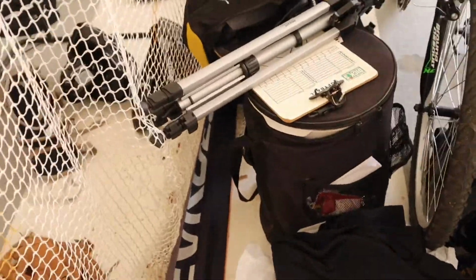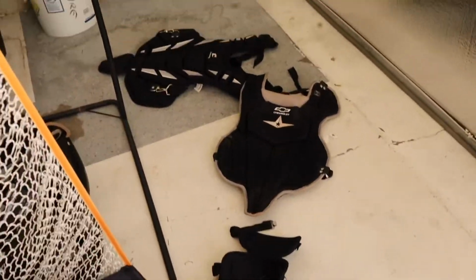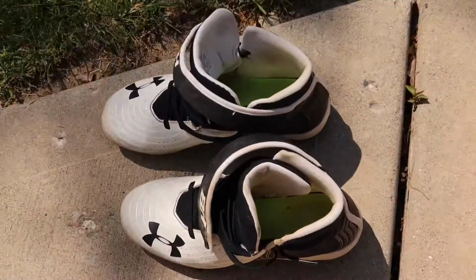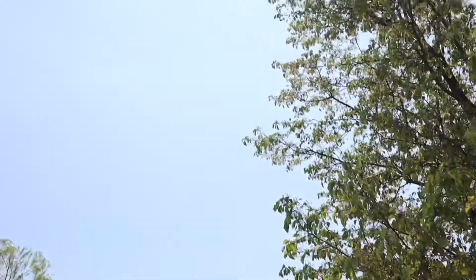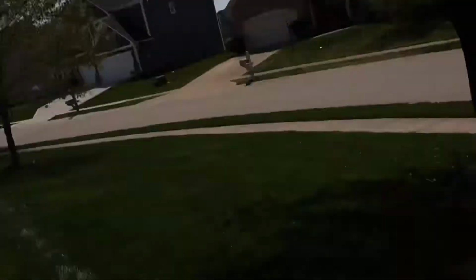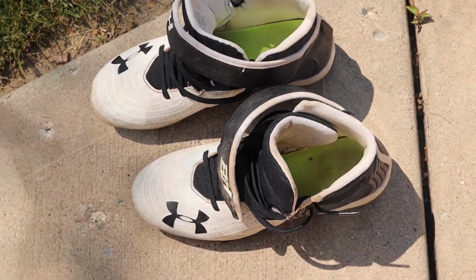This is what it looks like after a weekend of baseball. Stuff everywhere. Drying catcher gear. Our biggest problem is right here. We washed these shoes a couple days ago and they're still wet. So hopefully our good friend the sun, as you can see, a perfect blue sky, close to 80 today. Hopefully that gets these bad boys dry before Luke plays ball tonight.